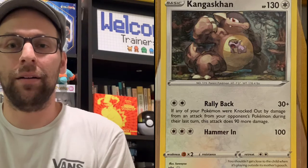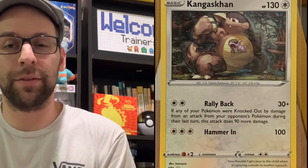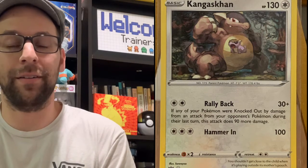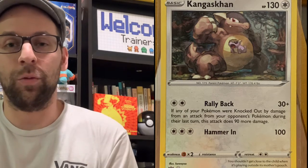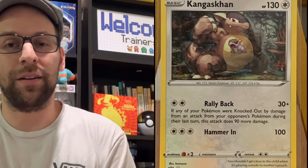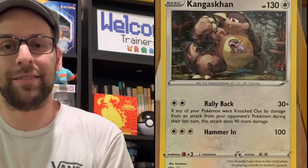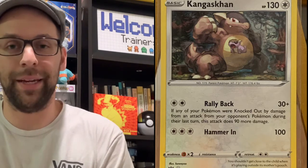Darkness Ablaze came out about a year ago, and I haven't really pulled too many good things out of those packs, but when I pulled Kangaskhan, I was very, very excited, even though it's not a secret rare, an ultra rare, or one of those crazy rainbow rares that you have seen. But it's one of those cards that's really special to me, and I'm really glad that I pulled it. So yes, number 8 is holographic Kangaskhan from Darkness Ablaze.